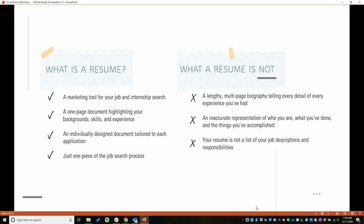It needs to be an accurate representation of who you are, what you've done, and the things you've accomplished. It's an individual, tailored document for each application. This is not a one-size-fits-all document.